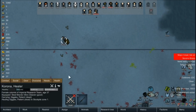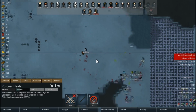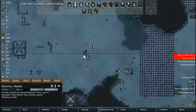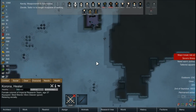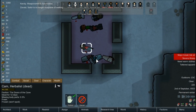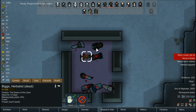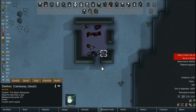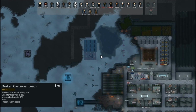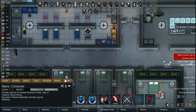Let's see. Oh, wait. Corona, real quick. Strip these corpses first. I want those recycled. And then you can dump the bodies wherever, as long as they eventually make their way back inside to where we can mulch them. We can mulch them or we can get genetic samples. We probably have a good enough amount of genetic samples.